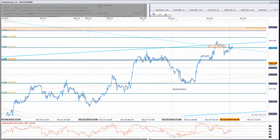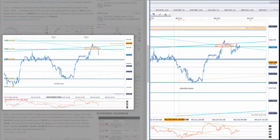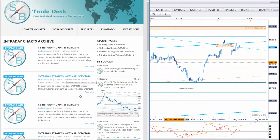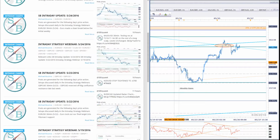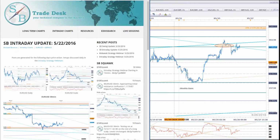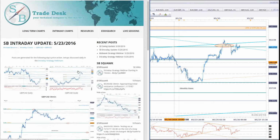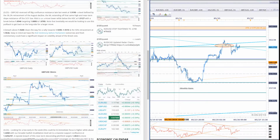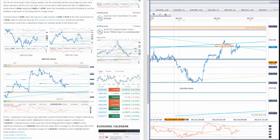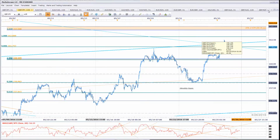If I can draw your attention. Sterling, 23rd. I think this was it. Yeah, so we were looking for an exhaustion low here, looking for a low early in the week, and we said this could be it. Actually, this is the sterling one we just went over. That ended up being the low.